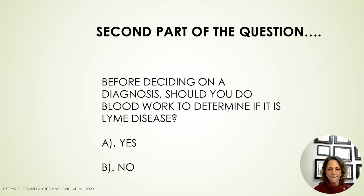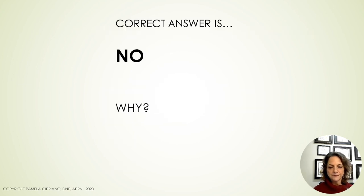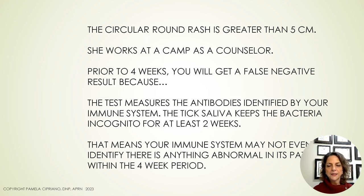Second part of the question. Before deciding on a diagnosis, should you do blood work to determine if it's Lyme disease? Yes or no? No. Why? It's a circular round rash and greater than 5 centimeters. She works as a camp counselor.